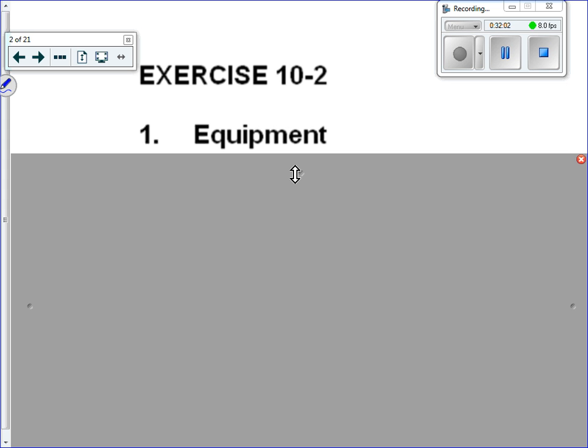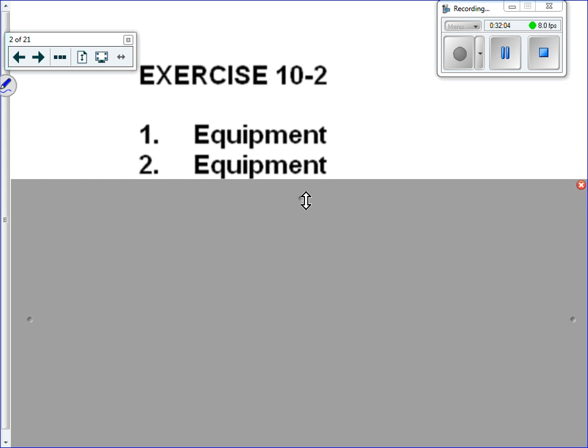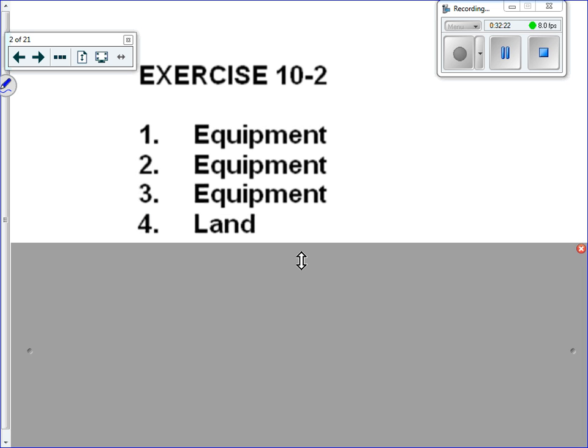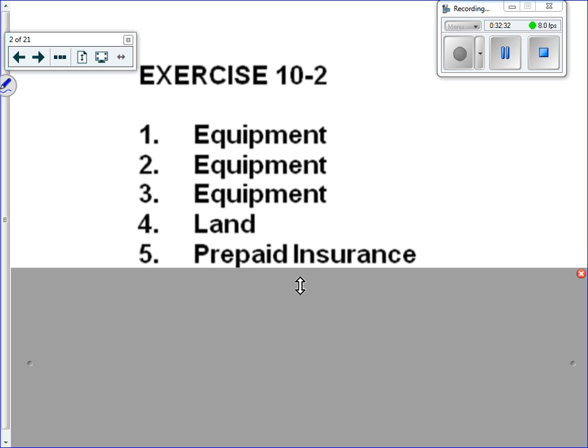Equipment. It's hard. Don't you see yourself wanting to write machinery? Yeah, so you just got to think about what's under each camp. Number 4, the real estate broker's commission on land, not a building. The insurance premium paid for the first year of insurance on the new truck. Not PPE, rather prepaid insurance.